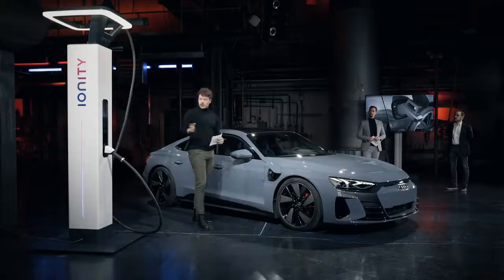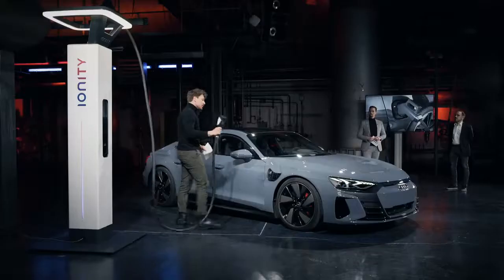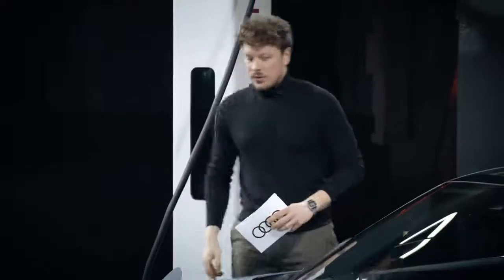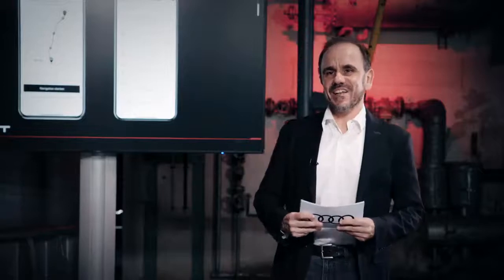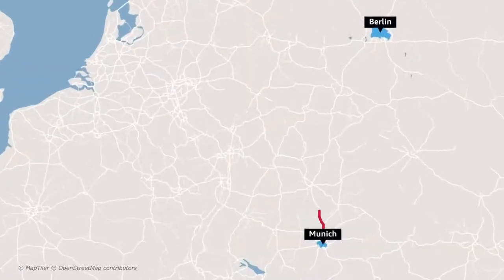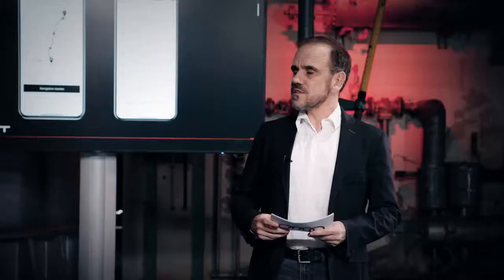For example, you can use the Ionity fast charging stations to recharge the e-tron GT in just 22.5 minutes from 5 to 80%. In other words, you can recharge 100 kilometers in just around 5 minutes. I think that's amazing. How exactly would it work if you go on a journey? Let's assume you are driving on a trip from Munich to Berlin. This is roughly 600 kilometers. What do you have to consider and how would you proceed?